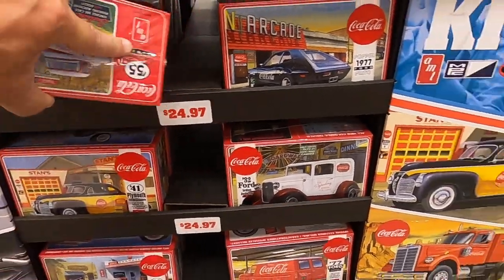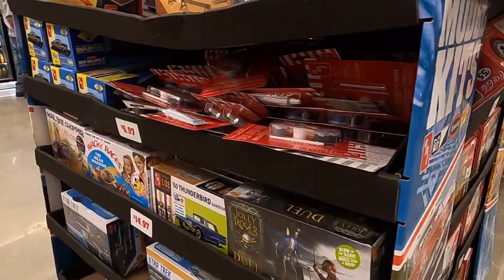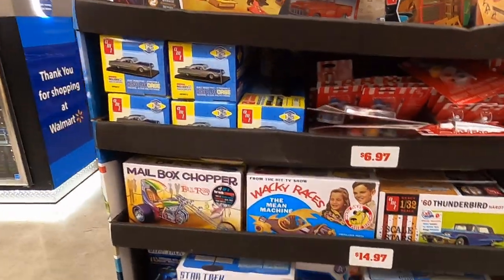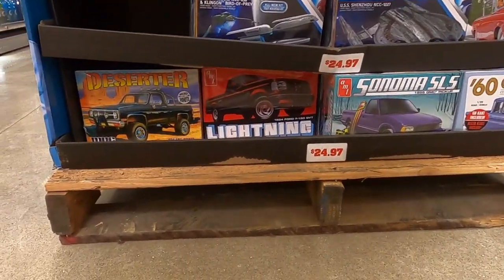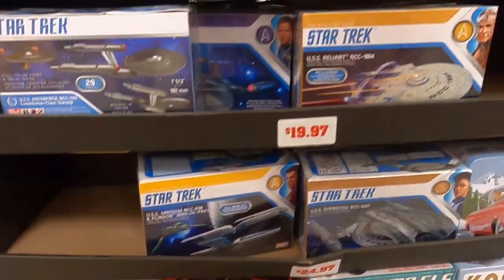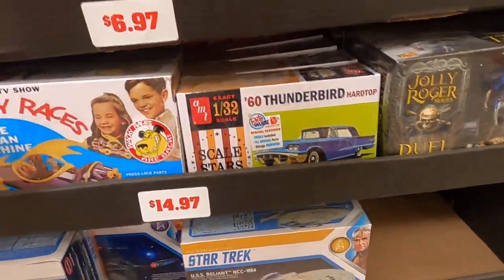There's some pretty cool stuff here. I was a little surprised. You guys need to let me know if your Walmart has them or not. Like I said, I had a hard time finding a Walmart that has kits. They're pretty good ones here. You gotta dig. Gotta dig. But digging's fun.